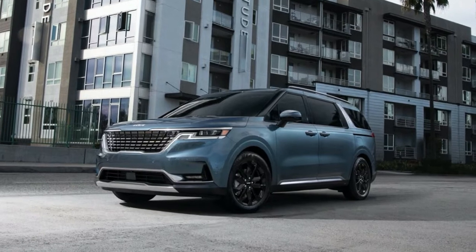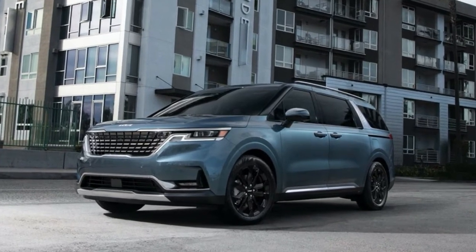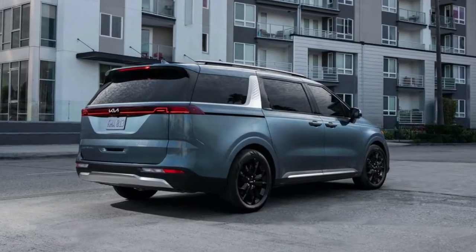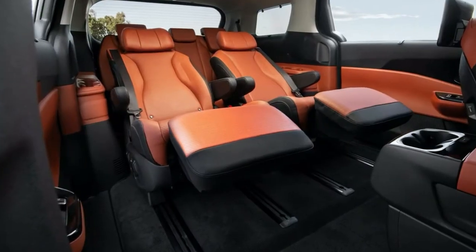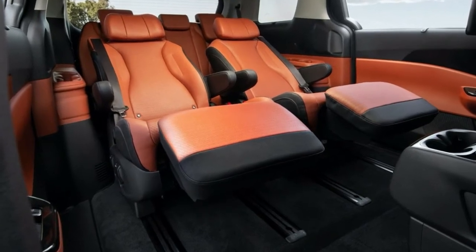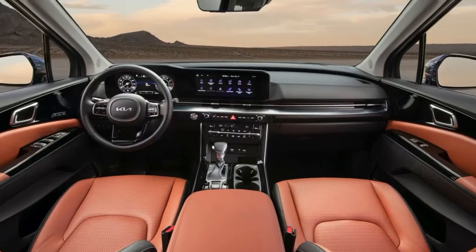The 2022 Kia Carnival is a minivan in the past known as the Sedona. Seating up to 8 travelers, the 2022 Kia Carnival rivals the Toyota Sienna, Chrysler Pacifica, and Honda Odyssey, just as 3-row hybrid SUVs like the Kia Telluride.